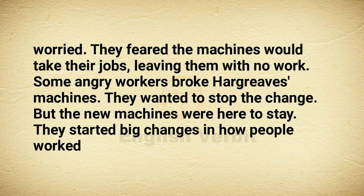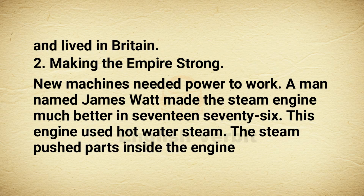Some angry workers broke Hargreaves' machines. They wanted to stop the change. But the new machines were here to stay. They started big changes in how people worked and lived in Britain.